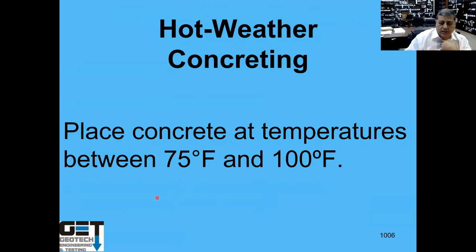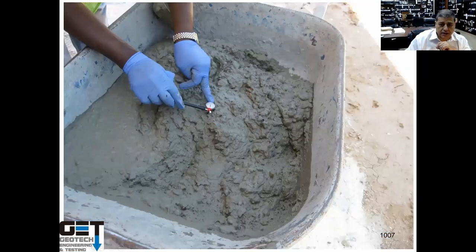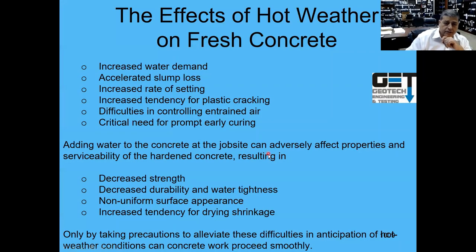Place the concrete when the temperature of the concrete is between 75 and 100 degrees, if the weather is hot. Make sure you check the temperature of the concrete, 75 to 100 degrees. If it's really hot concrete, it increases the water demand for workability. You're going to have accelerated slump loss, increased rate of setting, increased tendency for plastic shrinkage cracking, difficulties in controlling entrained air, critical need for prompt curing, lower strength, decreased durability, non-uniform surface appearance, and increased tendency for shrinkage cracks.